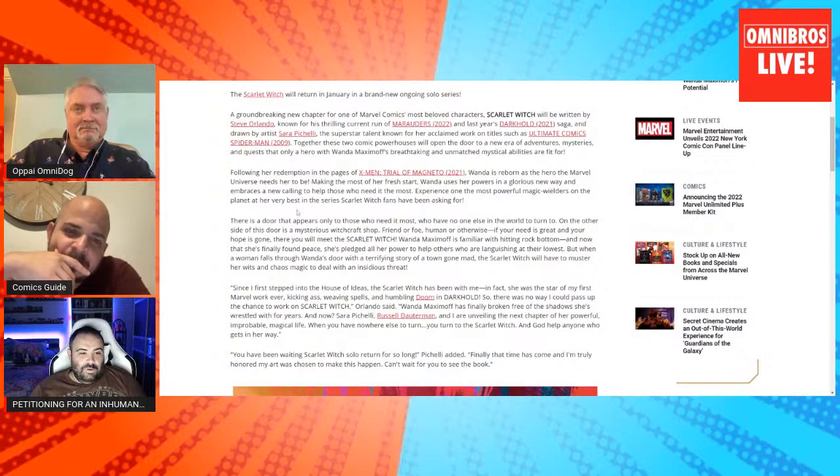There's a door that appears only to those who need it most, who have no one else in the world to turn to. On the other side of this door is a mysterious witchcraft shop. Friend or foe, human or otherwise, if your need is great and your hope is gone, there you will meet the Scarlet Witch. Wanda is familiar with hitting rock bottom, and now that she's finally found peace, she's pledged all her power to help others who are languishing at their lowest.